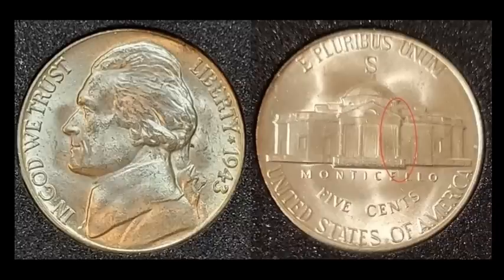Another good one to look out for, it's probably more prudent to look for these on mid-state examples. This is a 1943-S Jefferson nickel. This is again part of the silver wartime era, so these are silver manganese composition coins. And there's quite a bit to look for. There's RPMs and doubled dies up to yin yang. And we have another one right here to talk about.